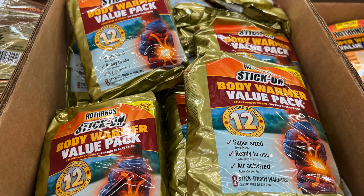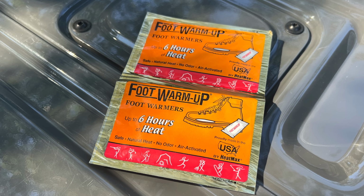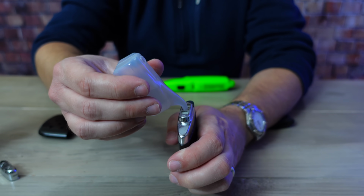Another thing you should stockpile for winter is hand warmers and foot warmers. While these are not as important as having good quality cold weather clothing, they can help you stay a little bit more comfortable and make the whole ordeal just a little bit less miserable. You can get disposable ones like what most of us have probably used at football games or for hunting, but you can get reusable ones as well.